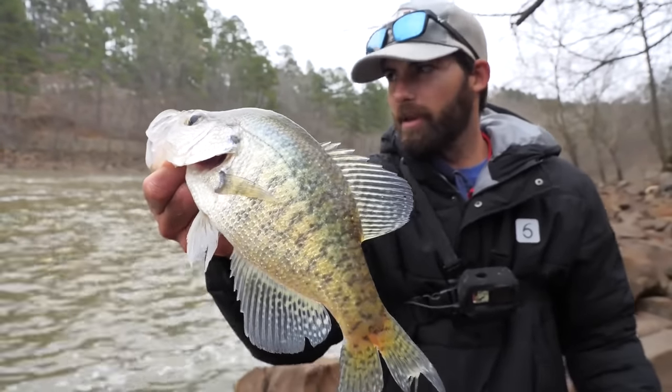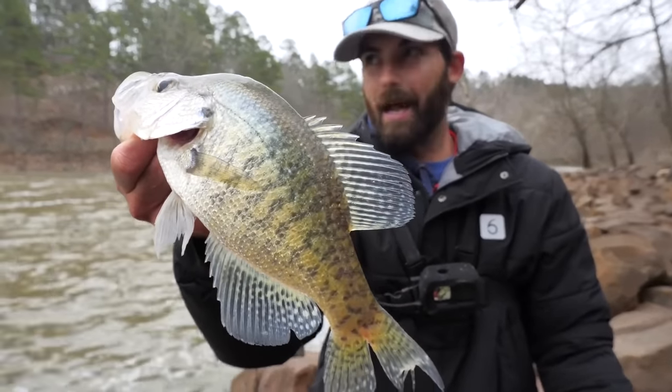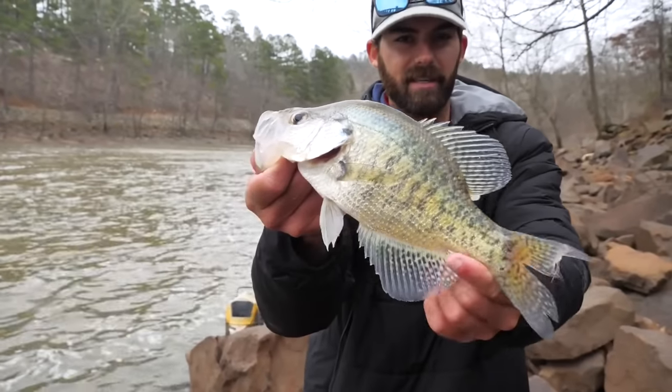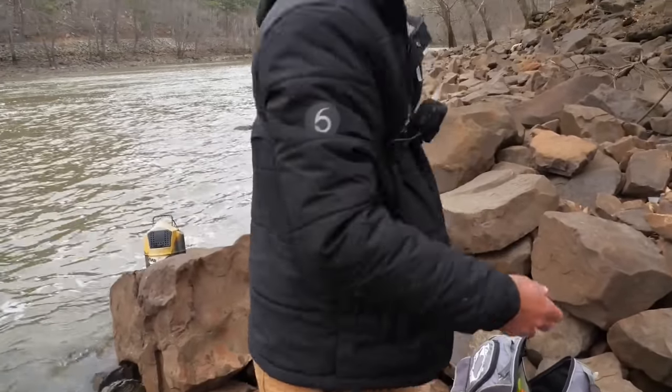I think we're gonna fish for just a little bit longer. We have a good amount of fish in the bucket already. And that rainstorm is quickly approaching us. So we don't have a whole lot of time to fish, but there is still a chance that we could catch a big one. So let's get him in the bucket. Let's get rebaited and let's see if we can get one of these big ones that live out here.